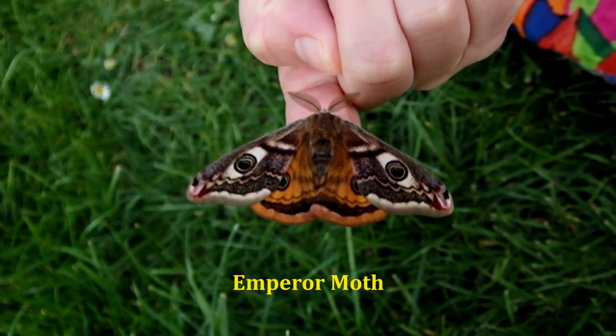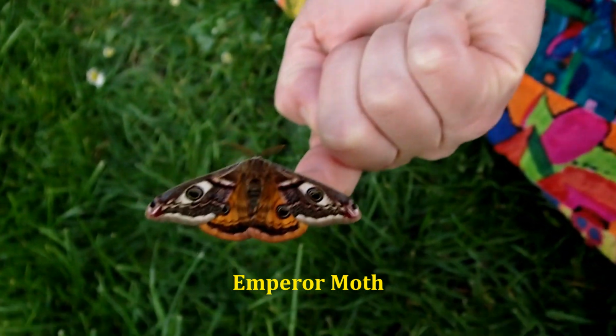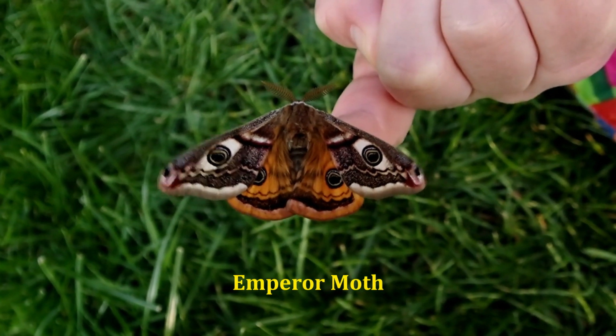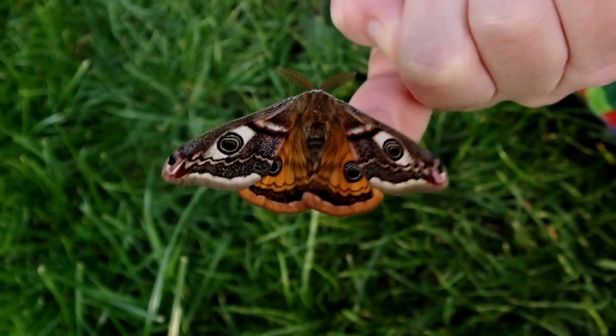You can see clearly the feathered antennae that he uses to pick up the scent molecules from over a mile away, and the false eyes on the wings to fool potential predators. An incredible moth that's fairly common, but which usually shoots by in a blur of orange on sunny spring days.